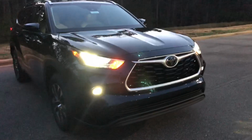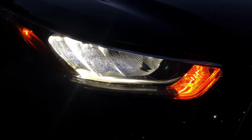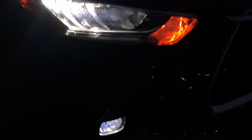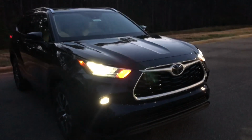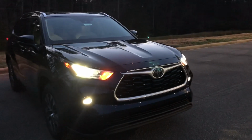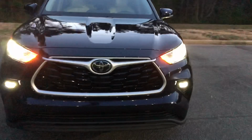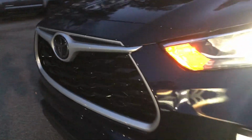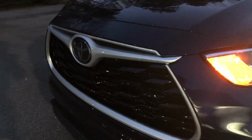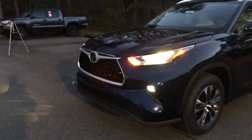This is an XLE in blueprint color, but you'll see it has standard LED headlights and daytime running lights. It also has LED fog lights. So this should project farther into the sky, wider on the sides of the streets, so you'll be able to see deer by the side of the road, people that you might not have seen before as well. And they also last longer too. This new grille is more of a 3-dimensional gloss black front grille, of course with that silver accented grille surround.